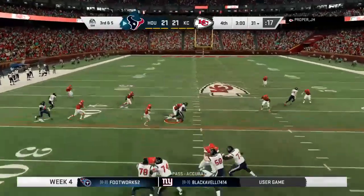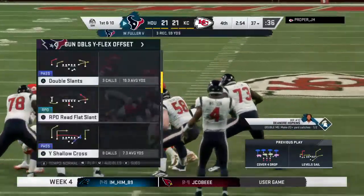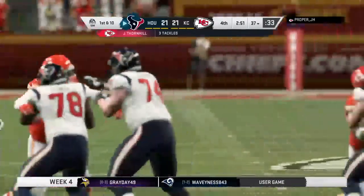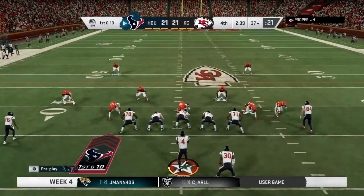From the gun on 3rd, Watson. He finds his target, Fuller. And he will have a first down as they get him to the ground at the 37. A nice first down pickup on a gain of 6. Some pretty good games all weekend. We may have saved the best for last. This Monday night game has been a dandy.